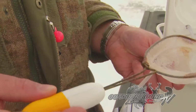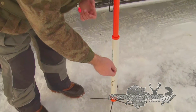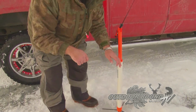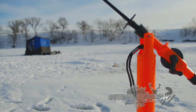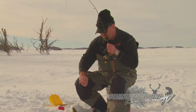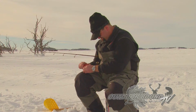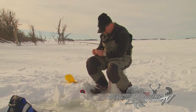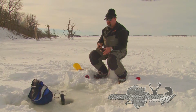There's a nice one. Look right behind the dorsal. Away he goes. See, this is where it's kind of real critical to get going as fast as you can back down there, because there's fish on the graph.